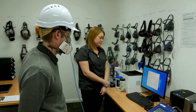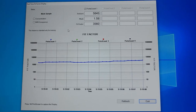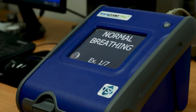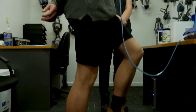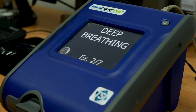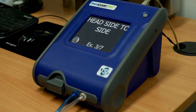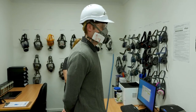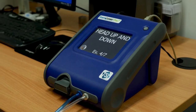You would have noticed on both videos that they're donning other PPE that they would wear on the job, to replicate how they would wear it and maintain the protection. One of the really good things about the CNC machines is that little graph you saw, what they call a real-time method. As part of the training, before you start the fit test, you can do a bit of a check to see how the individual is getting a fit.